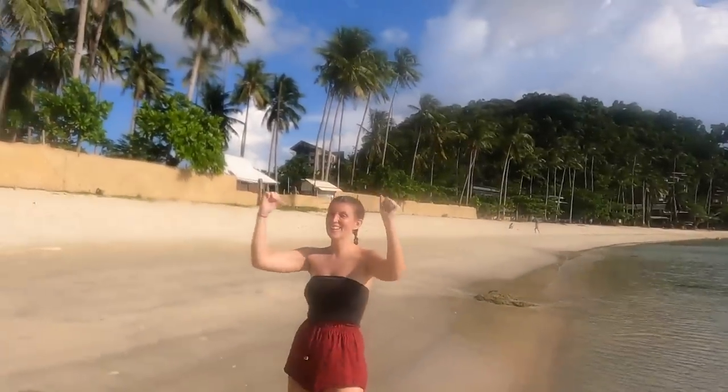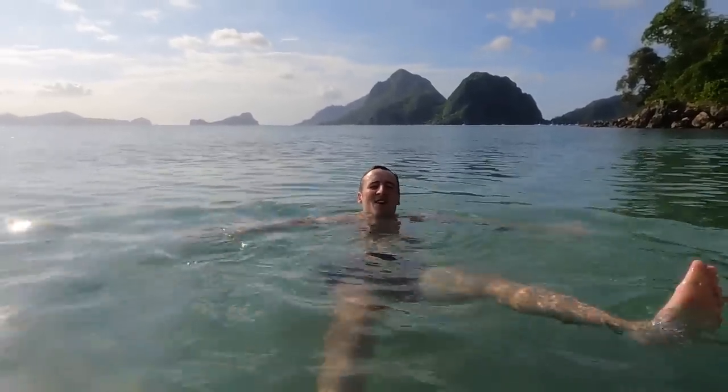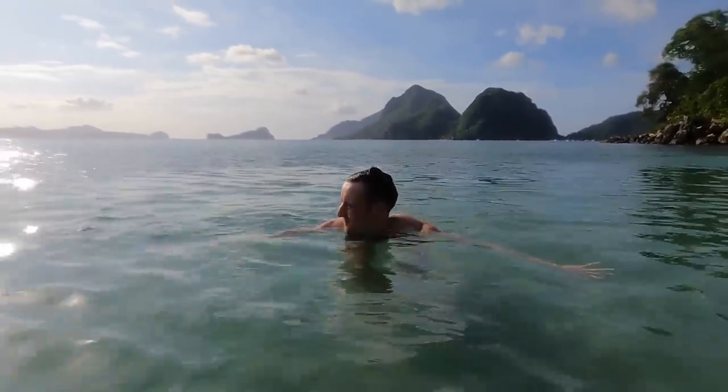We can finally get in the water on another beach! It's really nice to be back in some salt water. The sea's a little bit chilly, but it's just really refreshing. This is paradise.